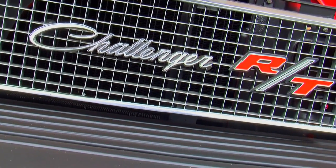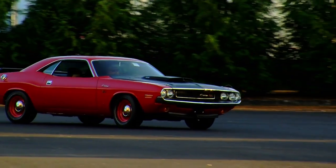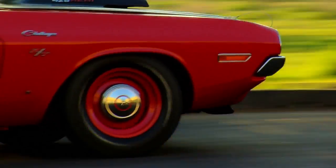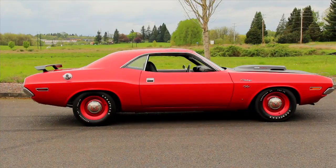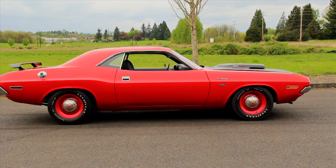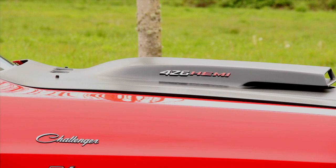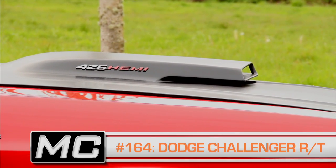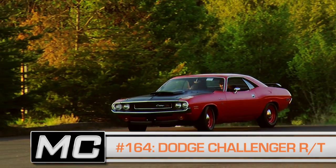Now remember, this quarter-mile time is as recorded by Carcraft magazine back in 1970. I'm not saying that these cars could go any quicker or any slower than this, but if you consider back in the day, the car was new, it probably had a factory-type tune, it was running on bias ply tires, so a 13.62 at 104 is a pretty solid number. And in our case, we featured a similar 1970 Dodge Challenger, but this one had a 426 Hemi in our episode number 164 of Muscle Car of the Week.